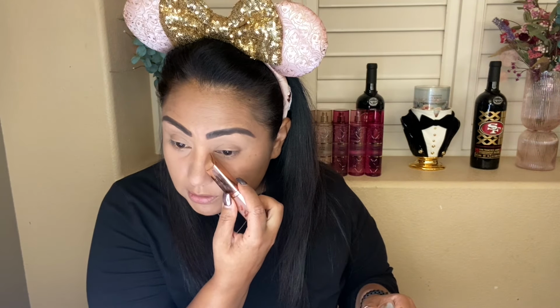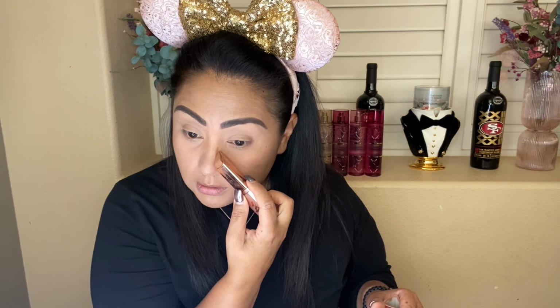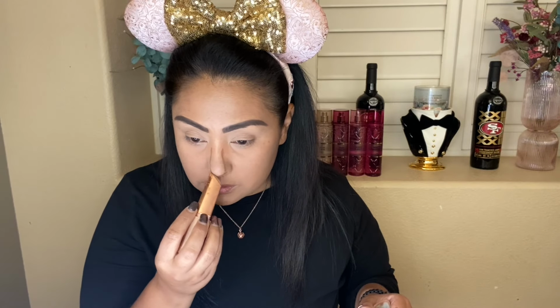But we're gonna go and use the side of this. This is broken. It actually broke on the sides. And I'm just gonna go in like this, make a line. Hopefully I don't mess it up. And then go on the other side. And then the tip. So there it is.